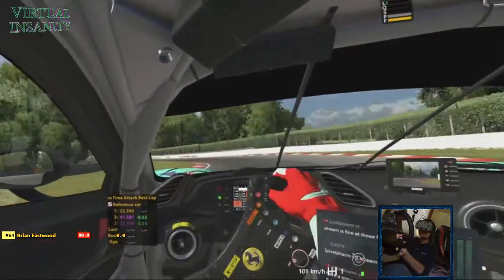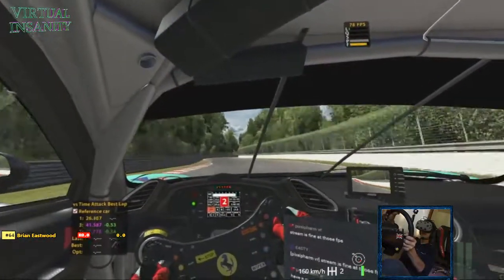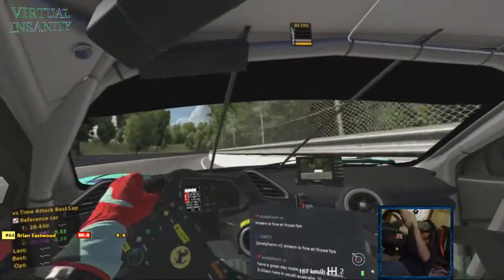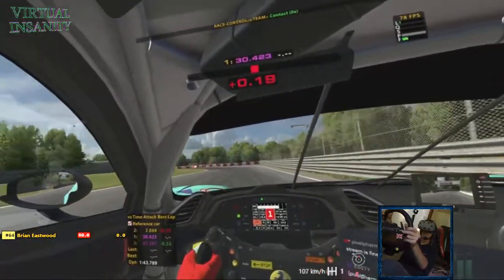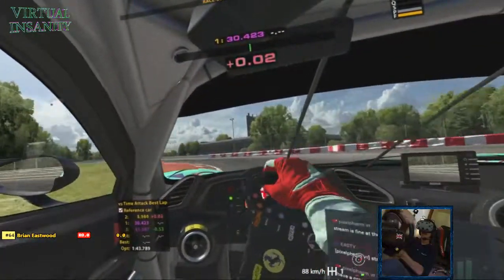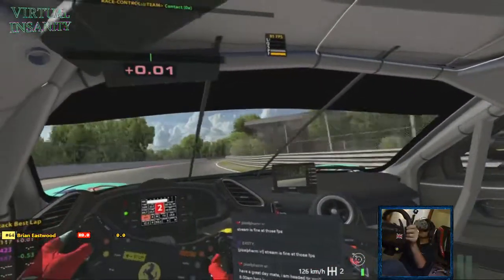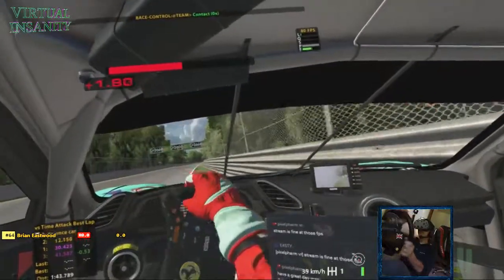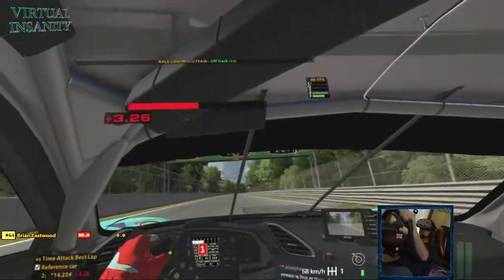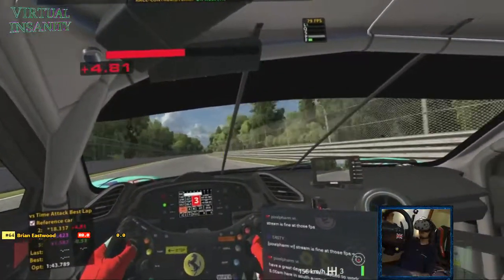Okay, I need to pay more attention here. I'm smoking my tyres up. I don't know if they have flat spots in this game. Bollocks. Oh, saved it. Shaved it. Stuff you wall. We are not stuffing it in the wall today.